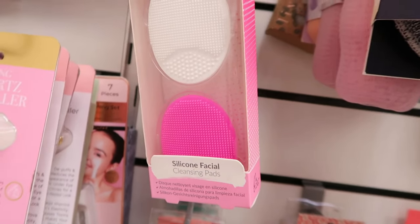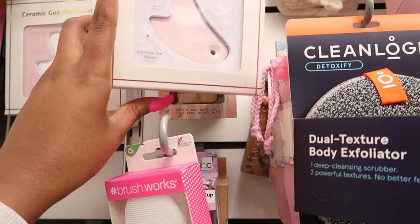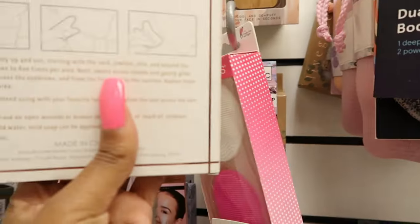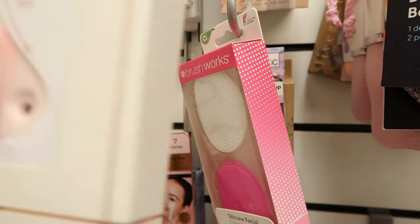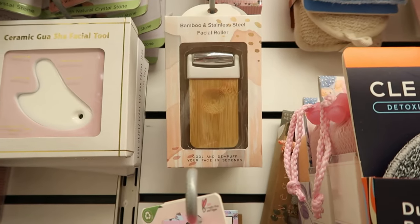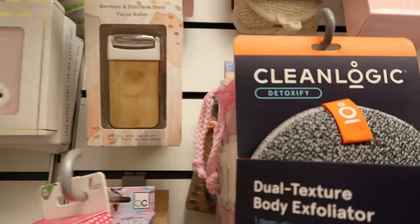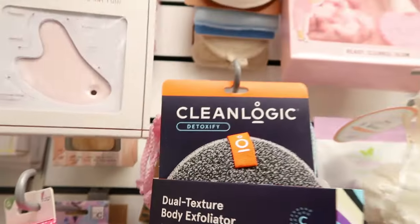They even got these little silicone facial pads, and I heard about these. I don't know how you pronounce this, but I heard this was good. How much is this? $5.99. They even got a bamboo facial roller and a jade beauty roller. So I don't think I'm getting none of these today, but I know where to go if I need it.